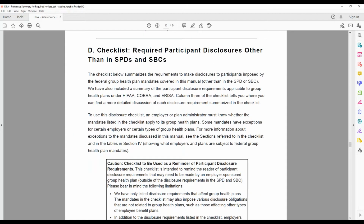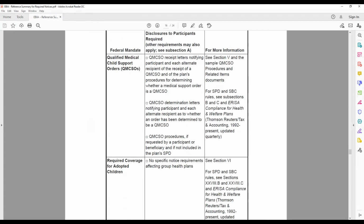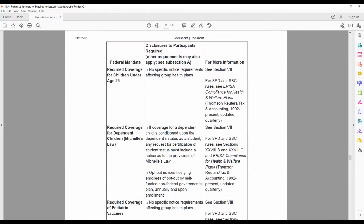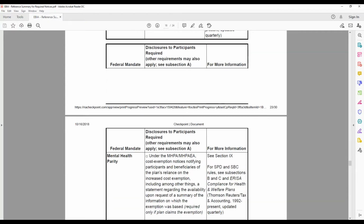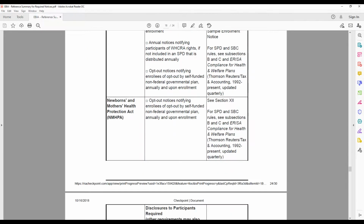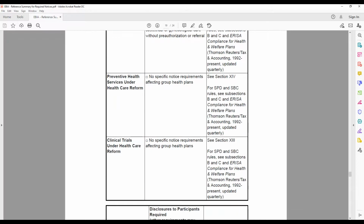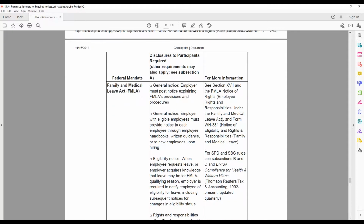And then here we have the checklist of required participant disclosures other than in the SPD and the SBC. So we get into the list here of those potential disclosures that may or may not be included in your SPD. And some of these may be included depending on the type of benefit. But it's a great reminder of things to make sure that you've looked at to make sure whether they actually are included in your SPD, and if not, whether you need to address them on a separate standalone basis.